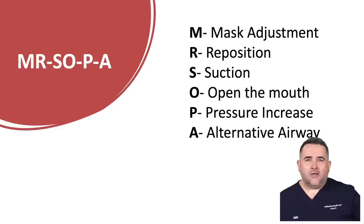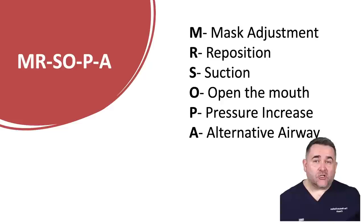Consider our ventilation corrective steps of MR. SOPA when there is difficulties with ventilations. Mask adjustment and reposition. Then try to give 5 breaths and assess for chest movement. If no chest movement, try the next steps. Suction and open the mouth. Try again. And if that does not work, increase the pressure and try again. After the pressure increase, you could consider an alternative airway.